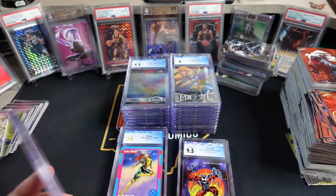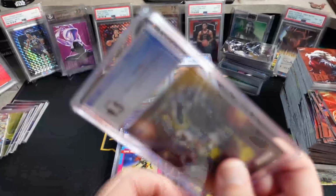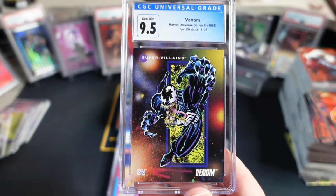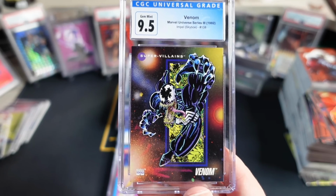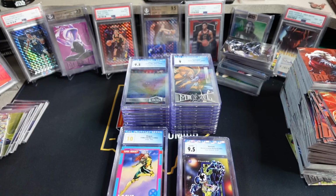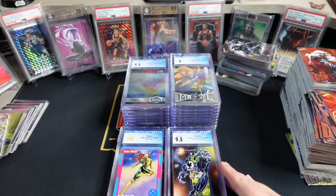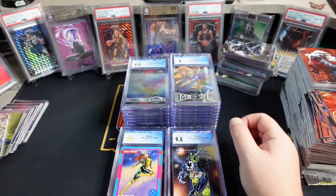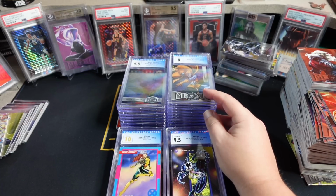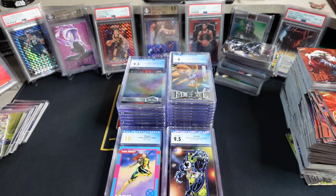And then last but not least, Venom, same thing, Marvel Universe Series 3. Also got the 9.5. Big fan of the Marvel Universe Series 3. If you want a fun, cheap set to rip with kids or whatever, I think you can get Series 3 boxes for a pretty reasonable price. They have holograms in them, whole 9 yards. Fun looking cards, look great. But that's what I got for you guys and girls.